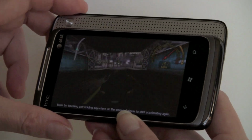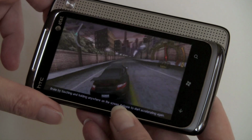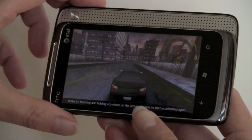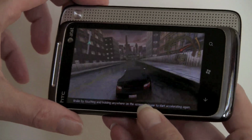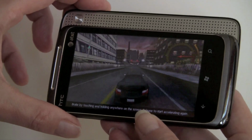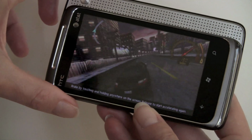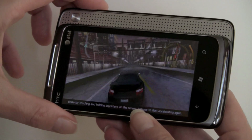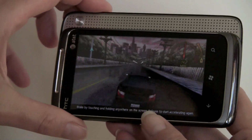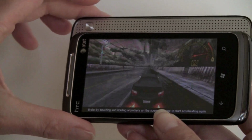So here we are, Need for Speed Undercover. The controls in this game are really good. Obviously, I'm using the accelerometer to steer. And we have the speaker deployed so you can hear the audio from the game. And this is at about 1/3 to 40% volume right now with the Dolby noise reduction turned on. Makes the sound a little bit more full and less screechy. Obviously, the phone is capable of some pretty high-end 3D gaming. A little nitro boost there.